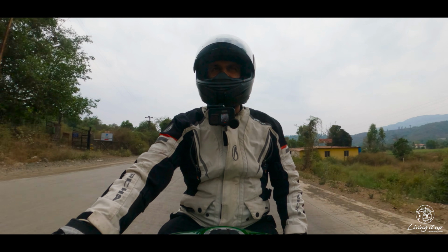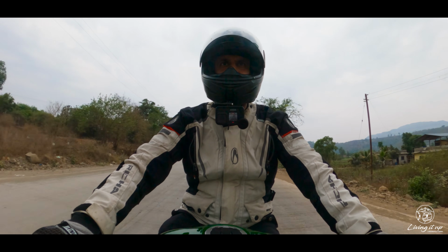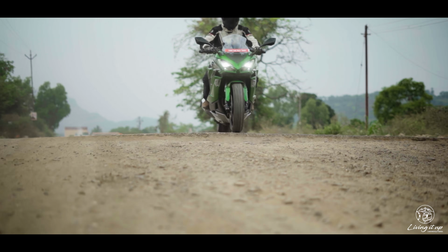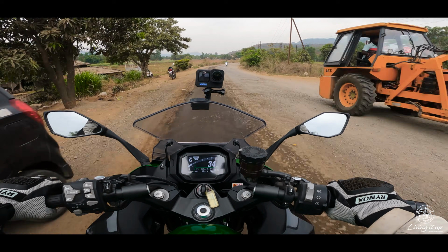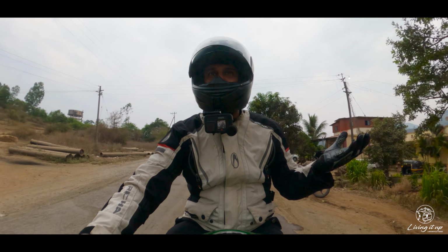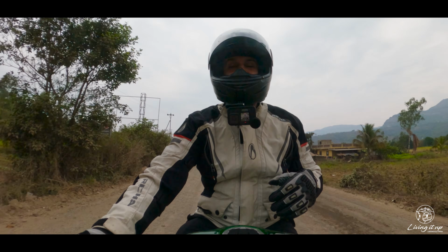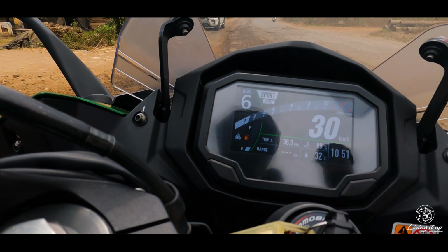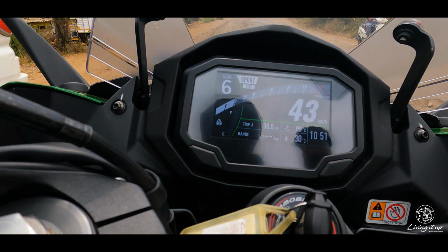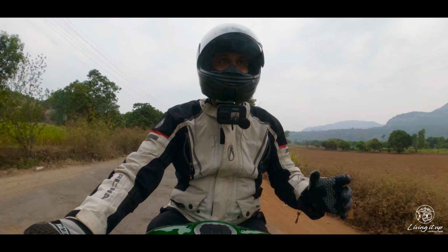I'm in the 6th gear and I'm going to slow down for this rough patch. I'm going to pull the clutch in. Still in the 6th gear, and as I let go, I watch as the engine still pulls cleanly from as low as 1400 RPM. This is both absurd and astonishing at the same time.